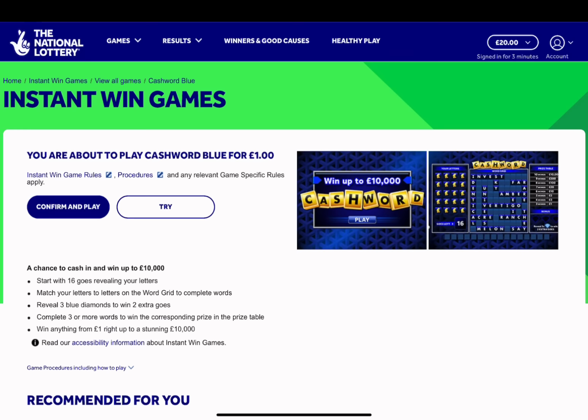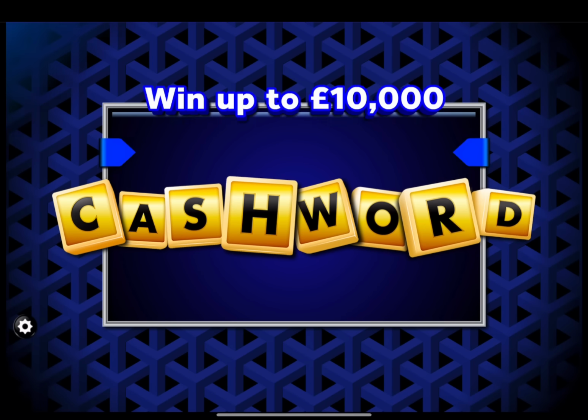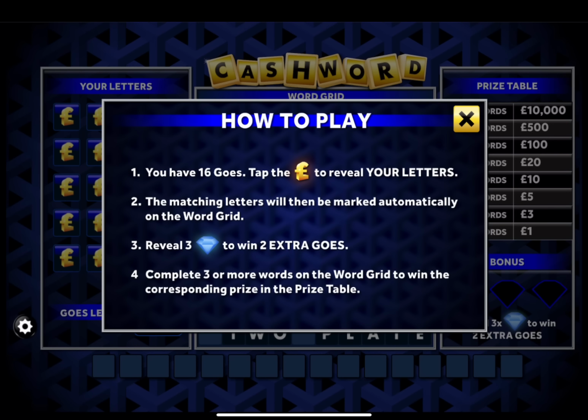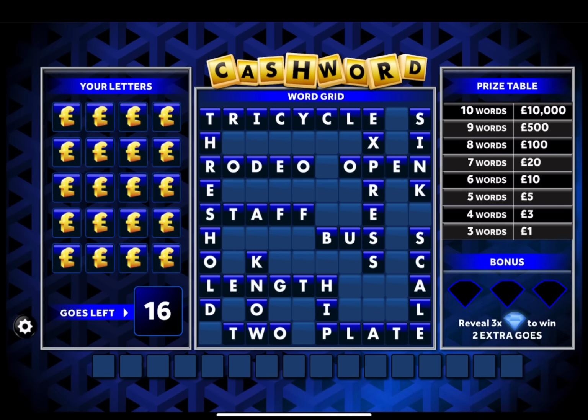Right, let's play this Cash Word in Blue. Win up to £10,000. On this game, we need to complete three or more words to win a prize. Get three diamonds to get two extra goes, two extra letters. Let's play.